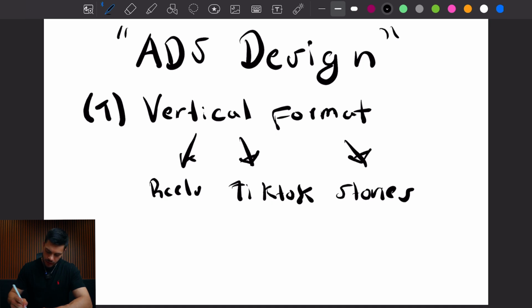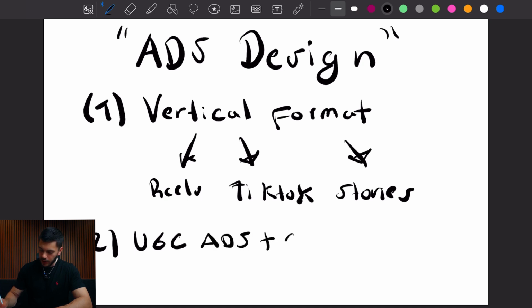Now, the second thing is UGC ads plus organic. The more organic and natural your ads look, the higher CTRs you're gonna get, the higher retention rates you're gonna have in your ads, and the more people you're gonna be able to drive into your website and into your sales funnel. This is what's currently working. Simple is king right now for advertisements, and this is what I suggest you to do.